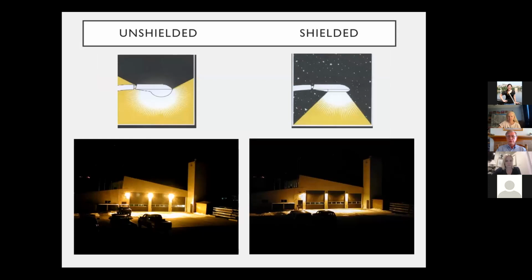Examples of unshielded lights. You can see the design there. And on the left is a building down the lower left that had that kind of lighting. And then they changed it and shielded the lights. And I think you can see it's much easier to see things. You don't have the same glare. And all they did was change the design of the light.